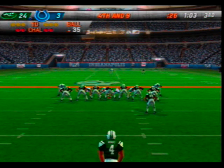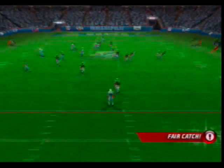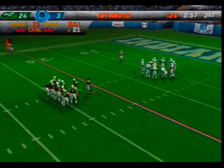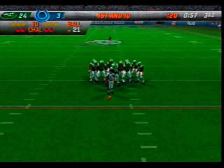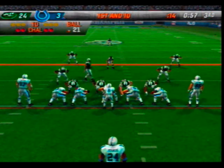Offense couldn't get it done, and they'll line up to punt. And he chooses not to return this one. Fair catch made at the 21-yard line. The ball on their own 21. Will start the drive at the 21-yard line. First and 10. Let's go.